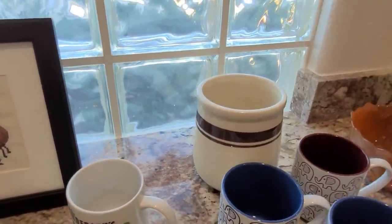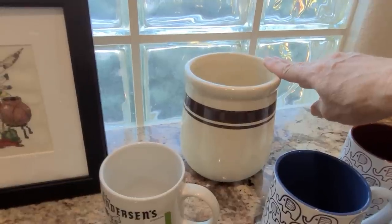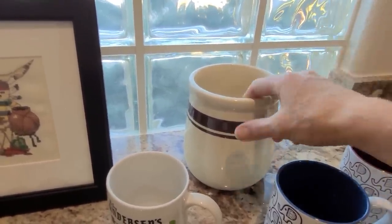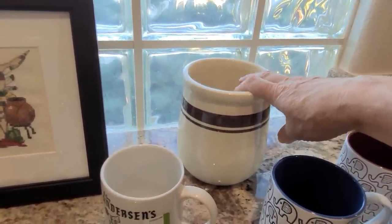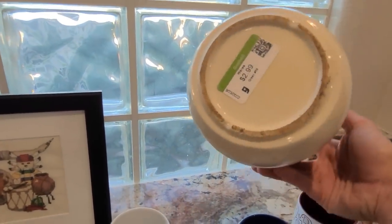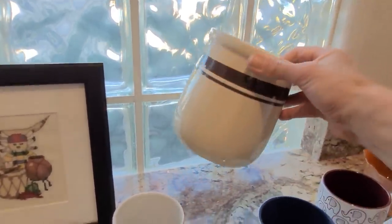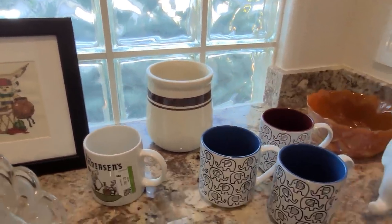Back here, we have our stunning McCoy, what I'm going to call a utensil holder. It's actually a canister that doesn't have its lid, but if you have this set of the canisters, it would be amazing to have a matching utensil holder in the way of this canister that doesn't have the lid. Here's the McCoy USA mark. I paid $2.99 for it. I am going to ask $20.